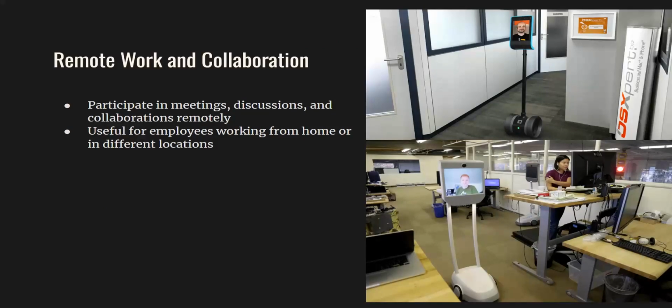So to break each of them down, we'll start with remote work and collaboration. It's commonly used to help participate in meetings, discussions, and collaborations that you're not able to be there physically. It's useful for employees either working from home or from different locations.